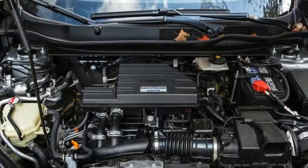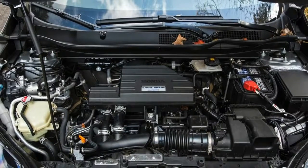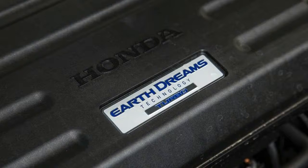Considering that the engine's maximum torque arrives at a relatively low 2000 revolutions per minute and hangs on until 5000 revolutions per minute, the CVT has a wide swath of grunt to work with, and what it gives up in instant response it makes up for with predictability and by largely staying invisible in operation.